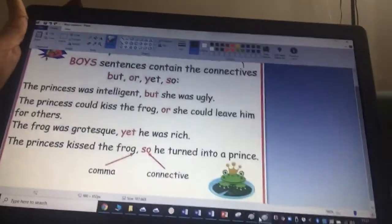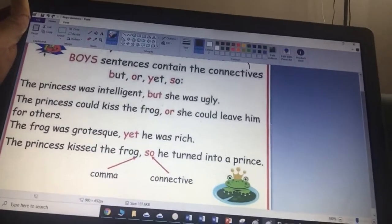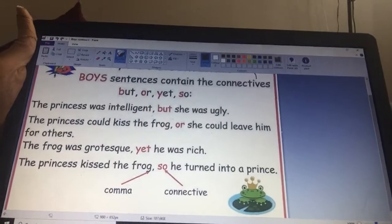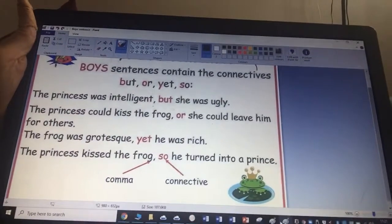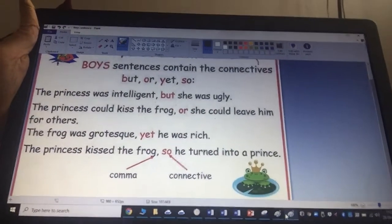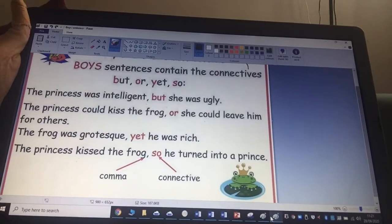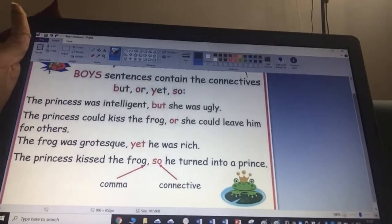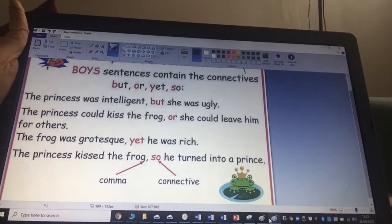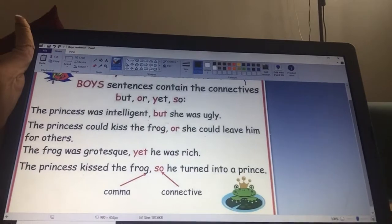And there's a couple of features of these sentences that we need to look at. So I'll read the sentences to you, then we'll look at the features, and then I'll have a go at showing you how to write some. So the princess was intelligent, comma, but she was ugly. Before you add but, or, yet, or so, you need to put a comma. So you have your first part of your sentence, then you put your comma, then your conjunction, and then you add the extra bit of your sentence at the end.